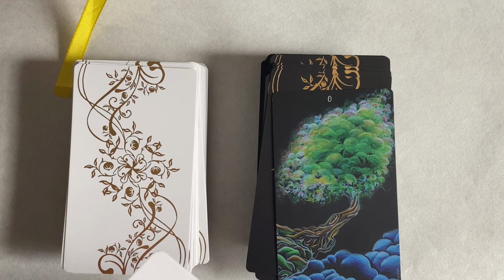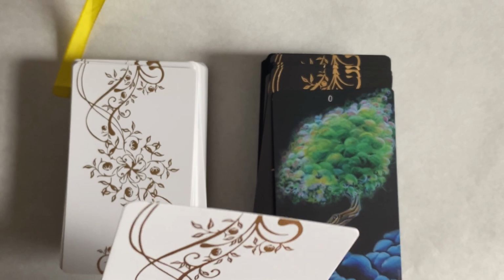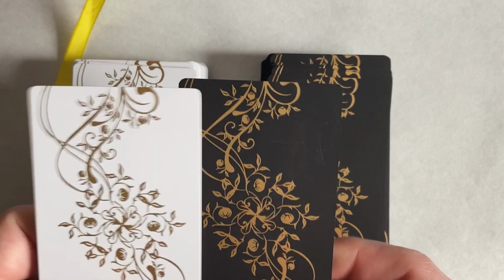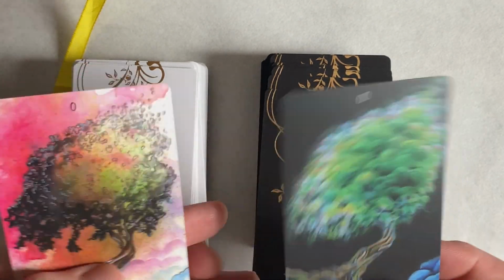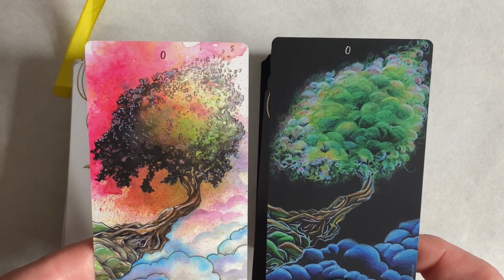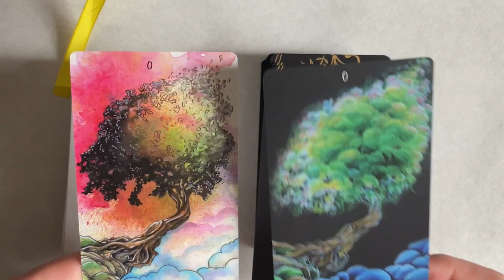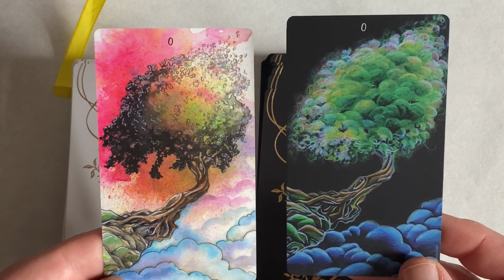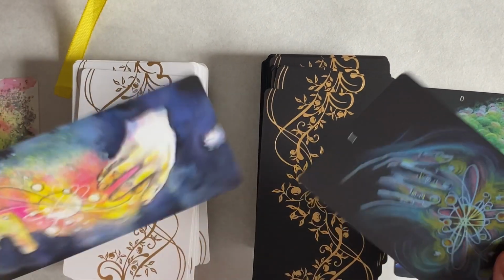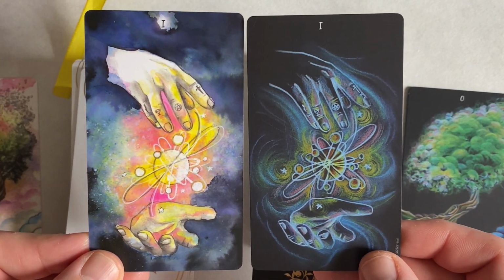Plus, it's almost like they're gold stamped. It is gold stamping, actually. But this just feels better. Now these are a little beat up, my cards, because I use them. And they're two different decks. Same symbolism, but one is almost like an X-ray, and the other is like water. So this is like watercolor, this is like pastel, and it's just beautiful. The black is definitely my favorite. It's nice to see the original artwork on the white, if you can call it that.